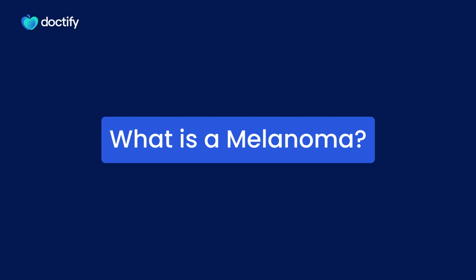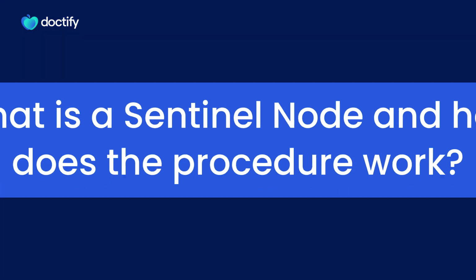Today I'm going to be talking about sentinel lymph node biopsy for melanoma. Melanoma is a type of skin cancer that we're very concerned about because it has the potential to spread. And one of the most effective ways of finding out if the melanoma has spread further away from where the mole was actually growing is to do a procedure known as a sentinel lymph node biopsy.